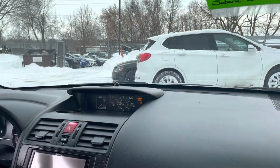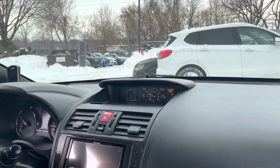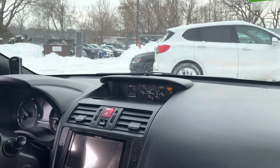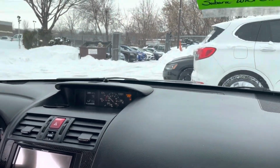Well, I'm going to wear my seatbelt. I'm going to take you on a short test drive. We just got in an 18 Subaru WRX that's limited with a high wing. I mean, that thing is nice, but this one is also nice. And the clutch on this thing catches right on. I mean, this thing is built for racing.